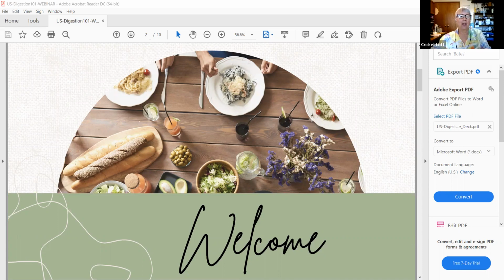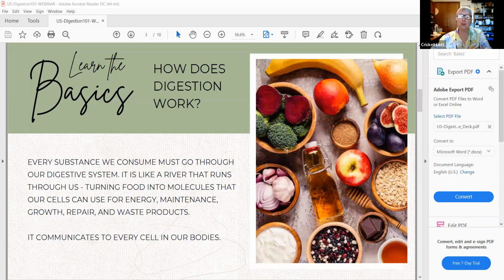Thanks, welcome. Okay. So, all of these foods have different digestive needs. Carbs need one kind of enzyme. Vegetables need another kind of enzyme. Fruits need another kind of enzyme. Proteins need another kind of enzyme. Everything that we consume has to go through our digestive system, and it's turning our food into molecules that our cells can use for energy, for growth, repair, waste products, all of that.